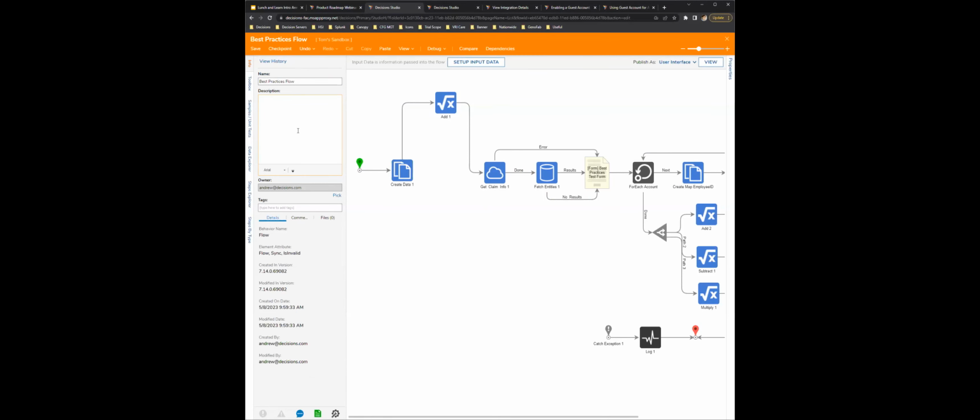Other than the description, I like looking at the tags. Tags make finding these flows in a project of 100 forms, 100 flows, a lot easier to manage.